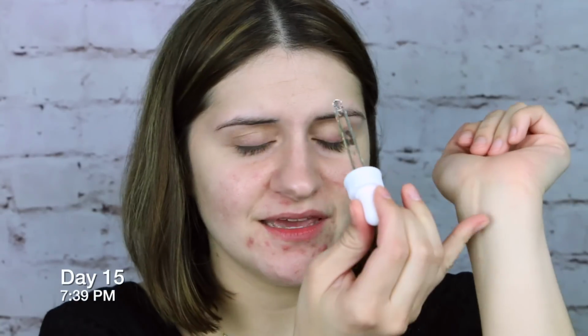And I'm going to try the squalane on my face for the first time. I did a little test patch on my wrist last night just to see if I was allergic to it, but I'm not. So it said to do a couple drops. Ooh, this is more watery. Okay. Oh, this feels really weird. It's like it doesn't really feel like I'm applying anything. I've never had a facial oil before, so I don't really know what to expect from this.